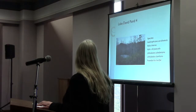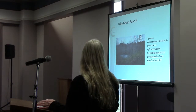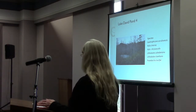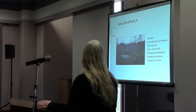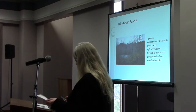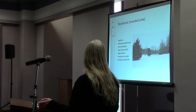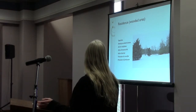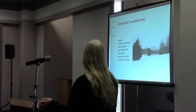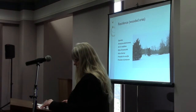And Pond 4 is pretty much all wooded area. This area here is all very, very tall grasses and bushes. And we have 6 species calling from there. And our last site is my residence. This is last year, of course, with all the snow we had. We have a wooded area that goes all the way around the property, a creek that runs southeast, and we have 6 species calling from there.